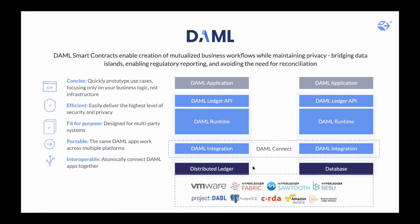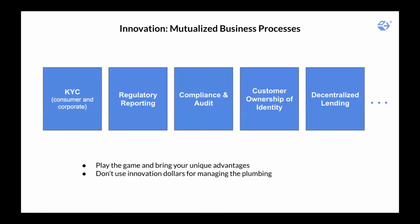And of course, DAML is obviously being used by pretty significant organizations. There are significant projects that are being executed today. So we'll cover that in a separate webinar, or maybe you can find that out on daml.com. But with this foundation, it sets us up for a lot of innovation.